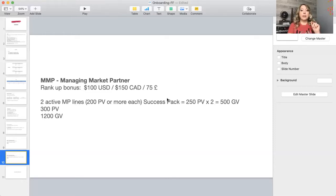Imagine this being 900 here. 900 from those 2 people and 300 from yourself, it's 1,200. You don't even need any customers and you would be hitting it. As you start adding customers, you would be running for the next rank on top of that. So I hope that this makes sense here.